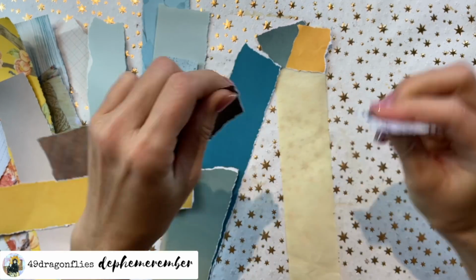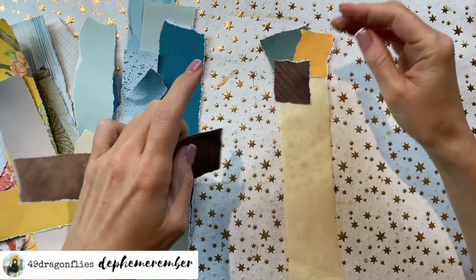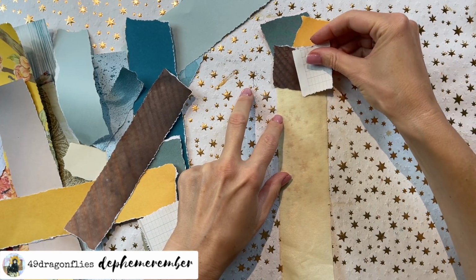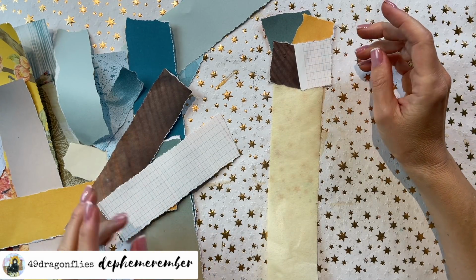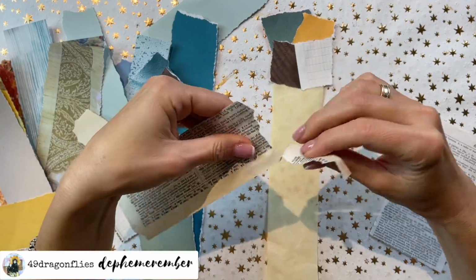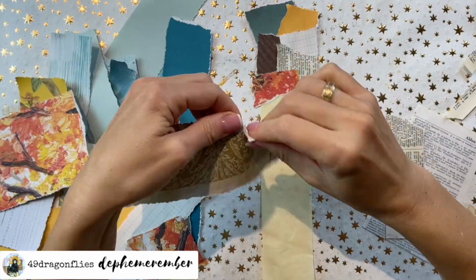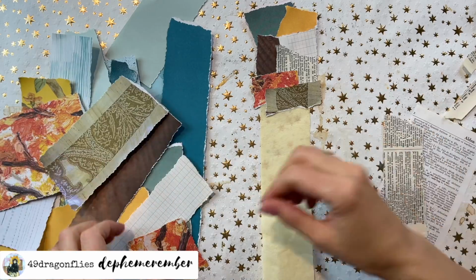Maybe then some brown. And if you want to go for weird shapes, then by all means go for weird shapes. You could throw some book pages in there in between or other scraps. Actually, I think I might add some book page. I do try to vary the shapes of the rectangles a little bit at least.